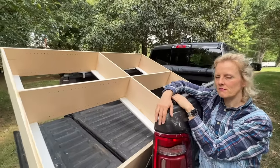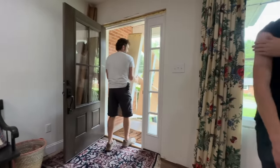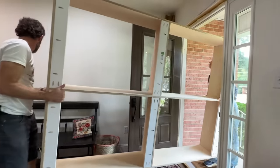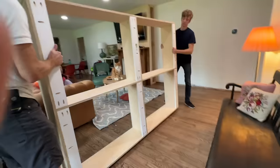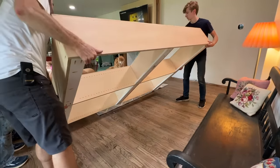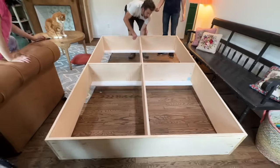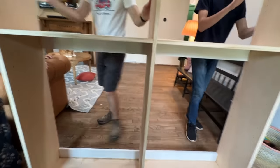So look, we got to load it up. We're going to take the first one over to the house and see how it looks in the house. Set it down. Let's get it so we can get it completely. And then we can walk it into place.